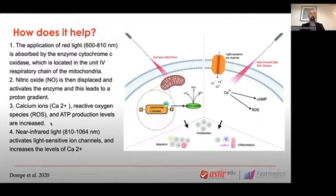Okay, we'll keep going. So in this image, you can see red light and near infrared light being emitted. Now you have two effects according to this study done by Domp. The application of red light is absorbed by the enzyme cytochrome C oxidase, like I mentioned, and cytochrome C oxidase is within the mitochondria. The main thing that occurs is that nitric oxide, which is a type of reactive nitrogen species, in other words, like an oxidative stressor, but not quite, but nitrogen species, can basically block the passage of hydrogen ions. Therefore, it reduces the amount of ATP synthesis.